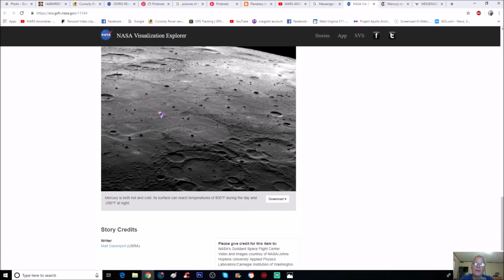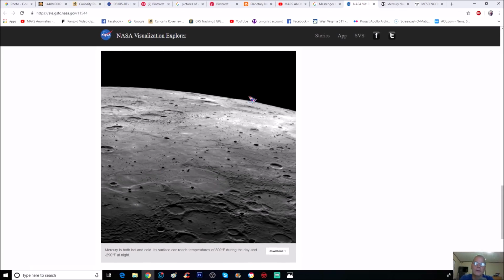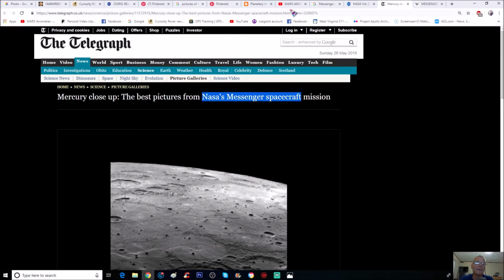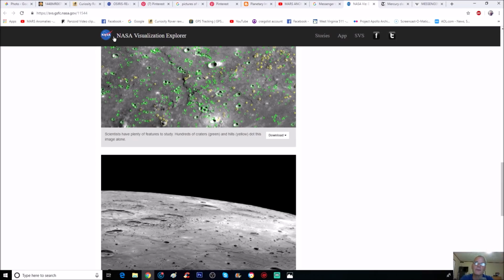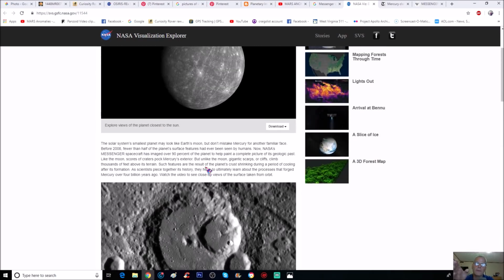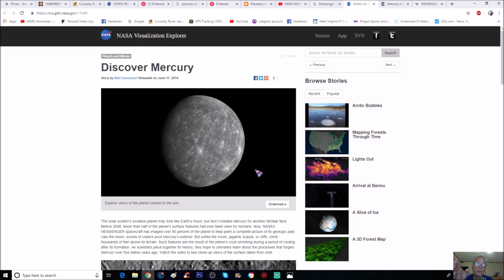Okay, again, same photo. And, of course, I just wanted to make sure you knew it wasn't just from, like, right here, you see it's the Telegraph. Well, here's NASA's Visualization Explorer, and it shows a whole bunch of circled areas which says, scientists have plenty of features to study. Hundreds of craters, green, and hills, yellow, dot this image alone. And, of course, you got other photos here, right? And, of course, we got Mercury.